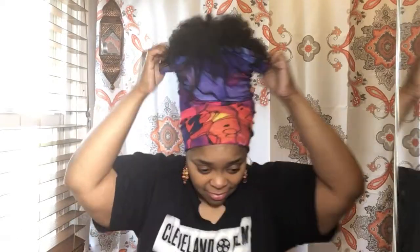But this is one of my bright ideas. It's low manipulation. You're not messing with your hair too much. You just get it out of the way. And then a lot of you know at night what I do is I might stovepipe it and go to sleep. See? Boop, boop. So yeah, I love a multi-functional item, and these head wraps are it.